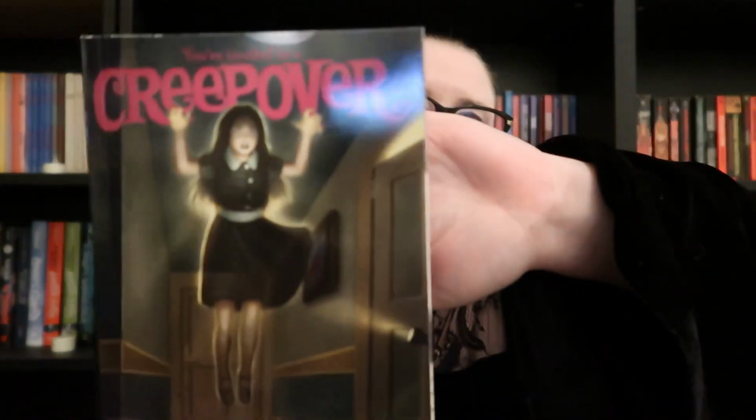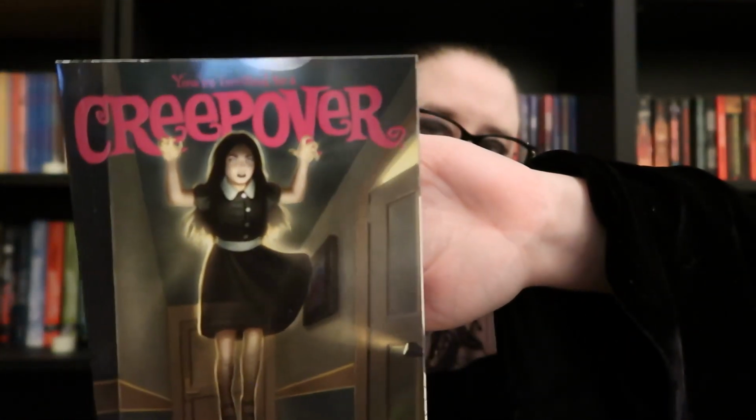So we have number 15, and I love the cover on this one. It's very Wednesday Addams. It says Home Sweet Haunt. We have a ghost girl flying here, and she's got her Wednesday Addams dress on. So haunted house, Wednesday Addams, this one was right up my alley, so that one's really cute.